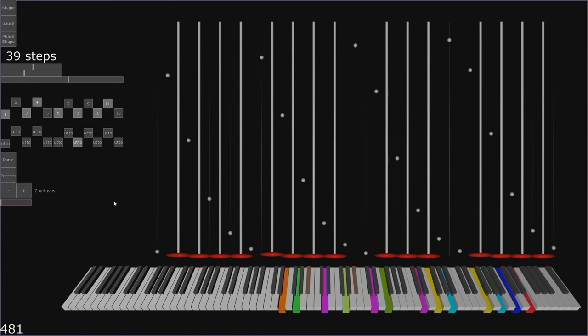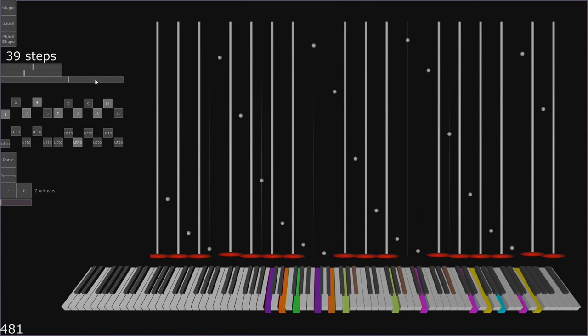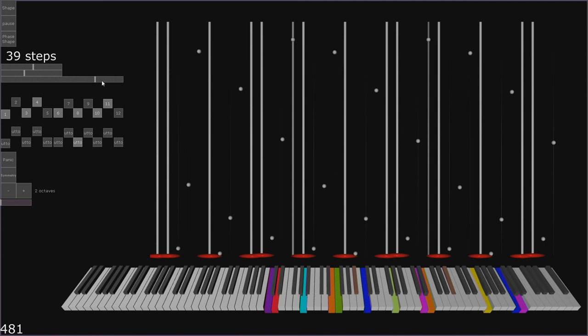You kind of fall into place. And then by shifting this offset, you get these different relationships of the melodic patterns.